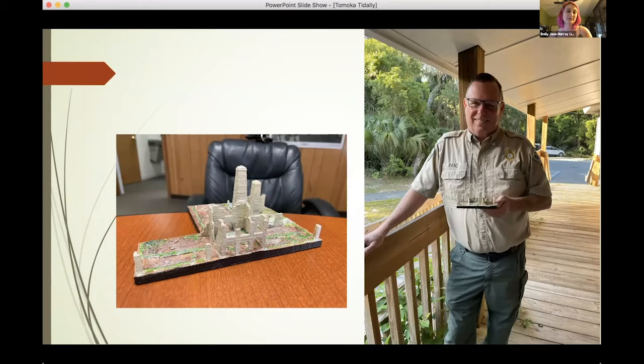But this is a really cool tool that we've realized can help with site interpretation as well for folks who are visually impaired. And so we were able to print the model and gave it to Park Manager Phil, here, who was very excited to see the results of our efforts out at that site.